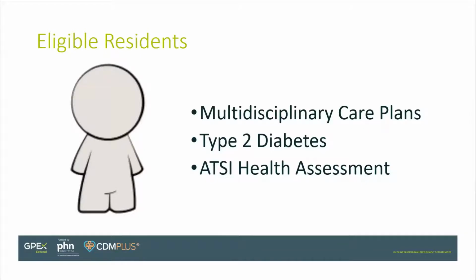So that's just a summary of what eligible residents can access: under the multidisciplinary care plan, which is that contribution to the facility's plan; if the patient has type 2 diabetes, plus the facility plan and the GP's contribution; and if Aboriginal and Torres Strait Islander people have had a health assessment in the aged care facility, they can access.